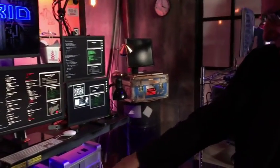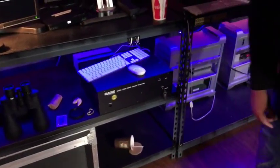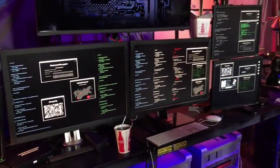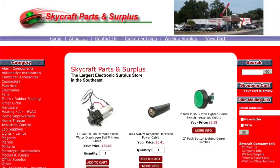This Sage thing down here is one of my favorites because all it has is a button and a key. So it's like you launch something. And we don't even plug it in because we have no idea what it does, and we don't really care because it's just a set piece. Skycraft, that's what it's called. Skycraft in Winter Park, Florida. It's a place like double the size of a Walgreens or a CVS with nothing but electronic junk everywhere.